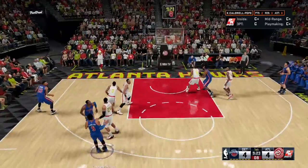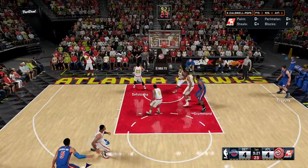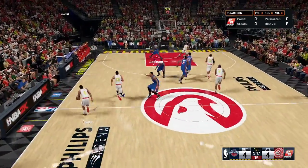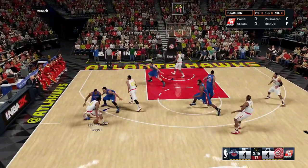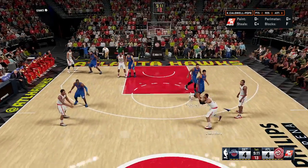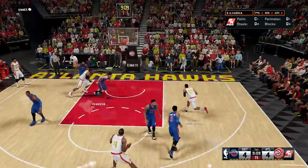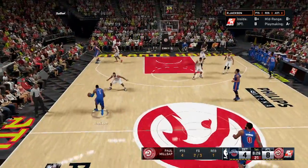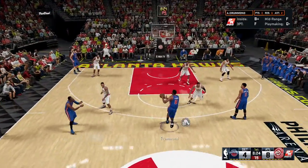Out Caldwell Pope, pull up, three is up and off front iron. Cephalosha with the board. Hawks up the floor. They don't have numbers. Teague, checked by Jackson. Double team on him. Now KCP fades off, he's on Bazemore. Bazemore driving to the lane and over top of Ilyasova as the Hawks take their first lead of the game. It is 8-4.